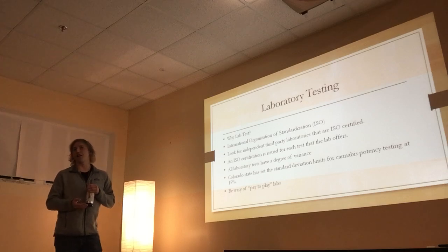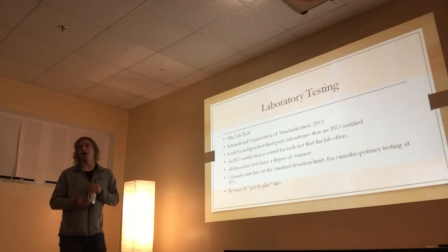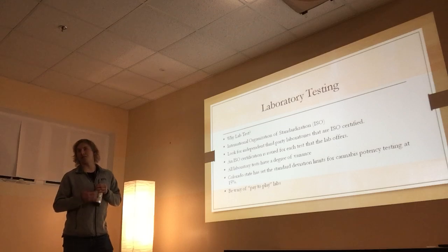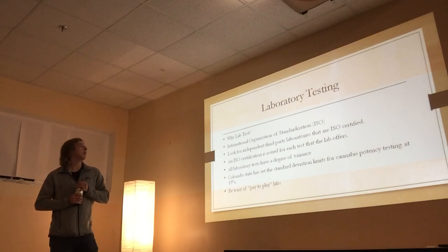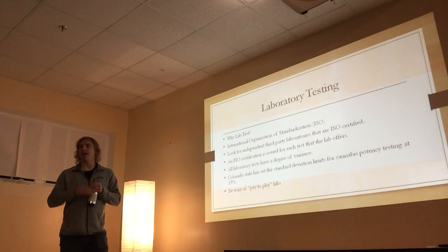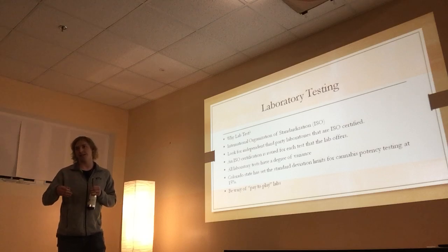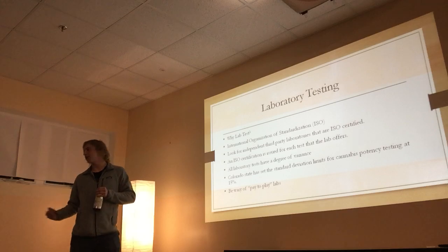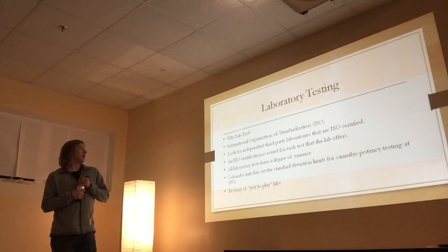So they have to get certified for cannabinoid potency testing, they have to get certified for pesticide residue testing, for residual solvent testing, for all of these things. And I believe for residual solvents, they actually have to go through alcohol certification, heptane certification, butane certification. Every single solvent they test for needs to be certified. And so that's very important to ask when you're dealing with a lab, if you ever get anything tested yourself.